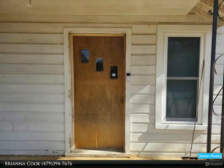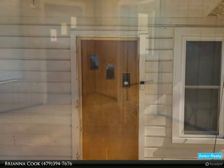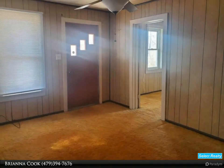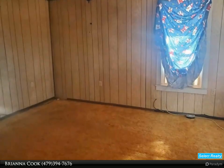Washer, dryer, refrigerator, gas stove, and microwave are all to stay with the property. This home sits on a corner lot with a carport in the back. A covered front porch invites you in. Check out this home before it's gone.